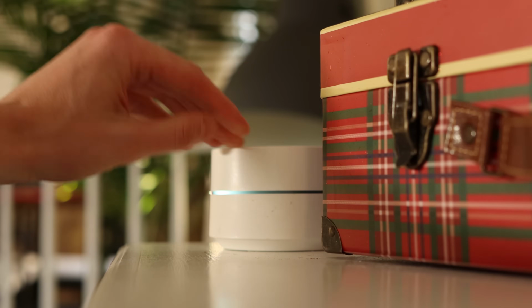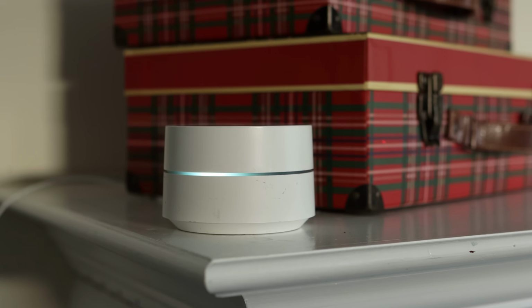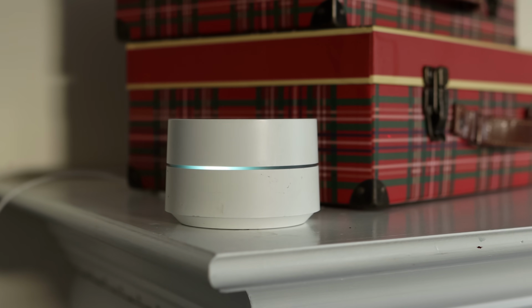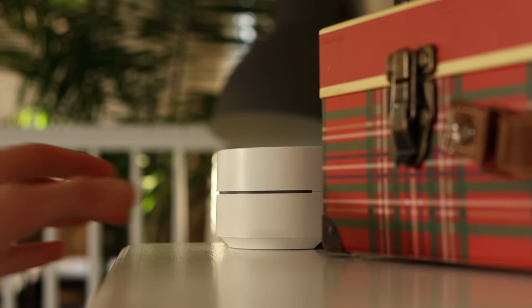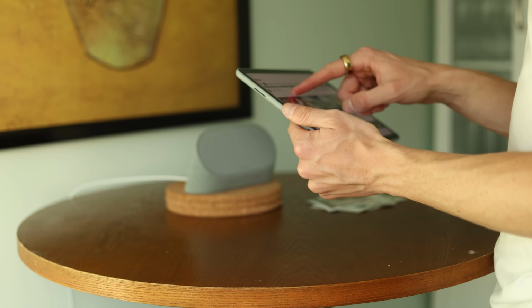Google, as you can see, has a very clean and minimal aesthetic, very few wires, very few lights. If there is a light, it's almost definitely going to be a white light, and it's just very nice and muted. Makes it look a little bit better with the rest of your home. And like a lot of the other Google smart home products, these include Matter, Thread, and the Google Home app. So you can control your Wi-Fi and monitor things from your phone.